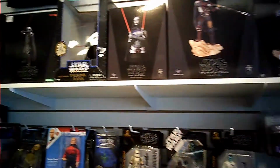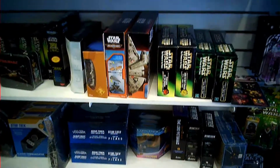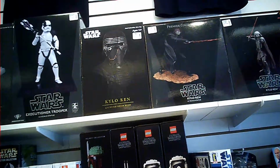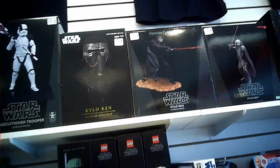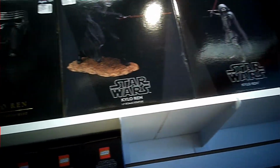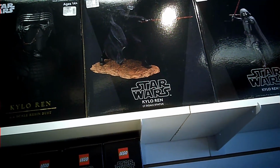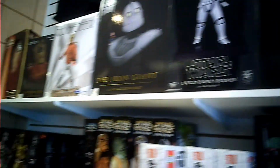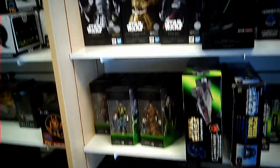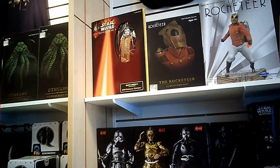For the total day, I spent about $150 on collectibles. I bought two things from Walmart, and I spent about $125 here. Those Kylo Ren busts and figures looked amazing. Loved those. I really want that bust. I've looked at it online. I may have to come back for that one. They want $150 for that.